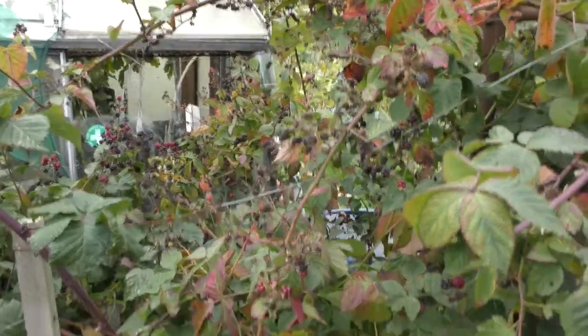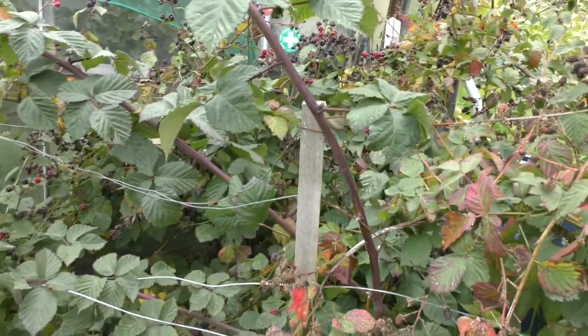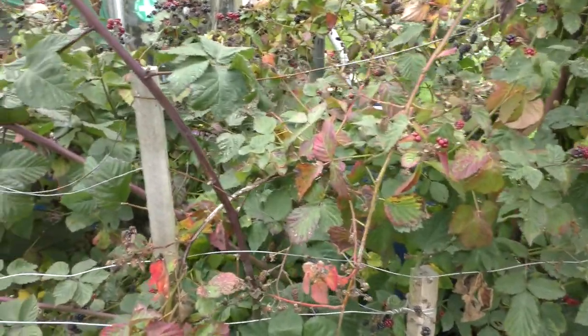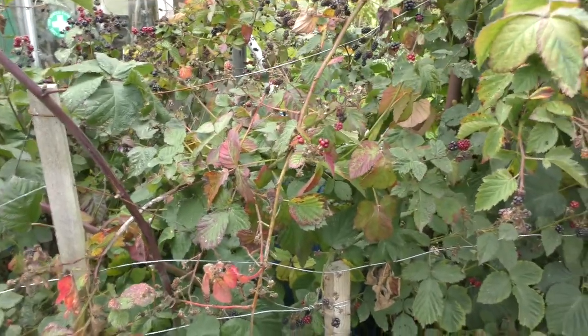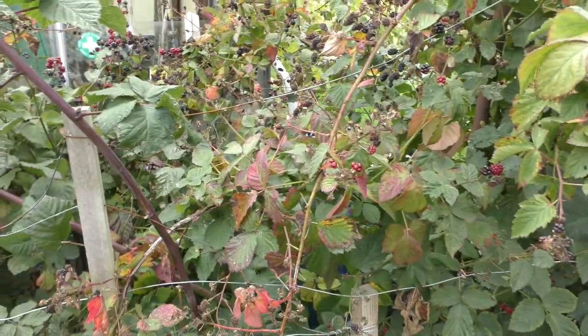And my blackberries have done very, very well. These desperately need picking. And you can see some of them have actually gone over on the branches now. But we have had quite a lot of rain over the last few days. Again, these will need cutting back probably in the next month or so. Cut back all the branches that have fruited this year, and leave the new growth.